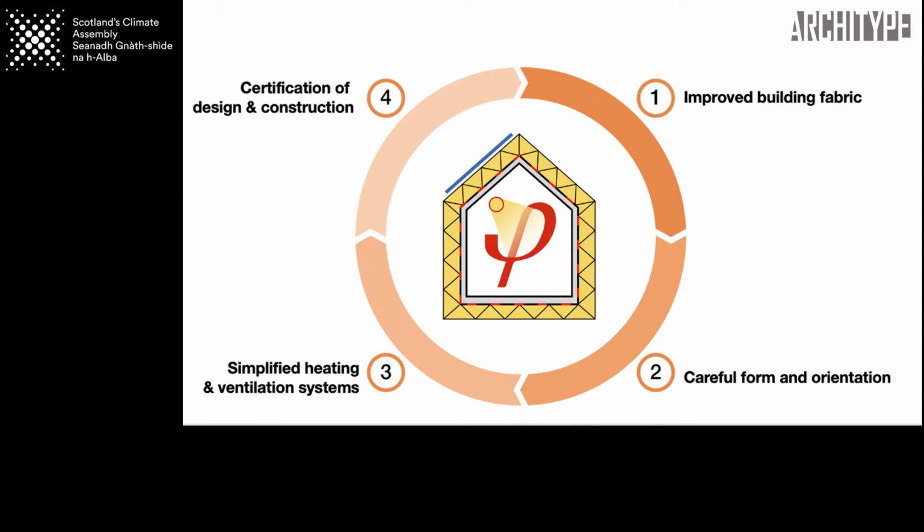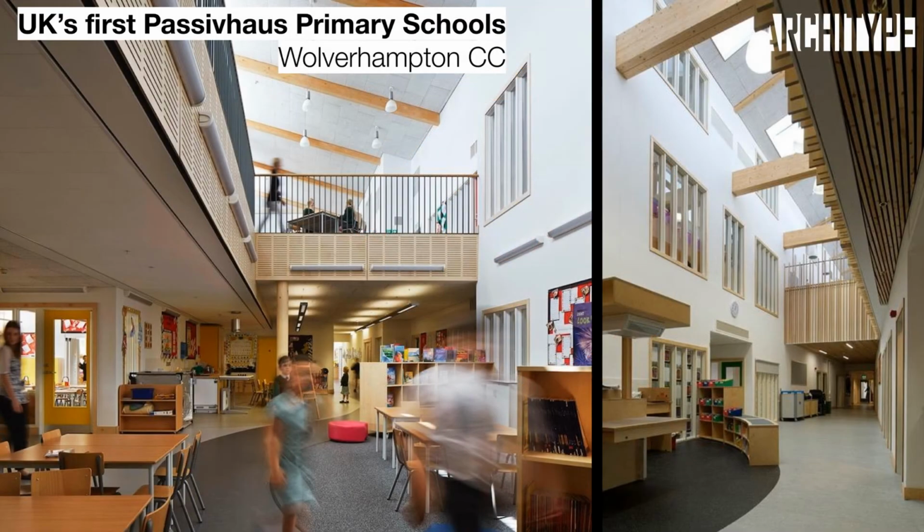Passivhaus requires following some very simple rules of good design. Firstly, improving the building fabric with increased insulation, triple glazed windows and airtight construction. Secondly, looking at the form and orientation of the building to maximise useful warmth from the sun while shading out sun that would cause overheating. Having improved the building itself, you can then keep the heating and ventilation systems really simple and efficient. And then the third-party certification ensures that construction is to the same high standard as the design.